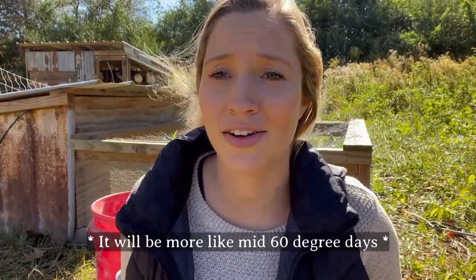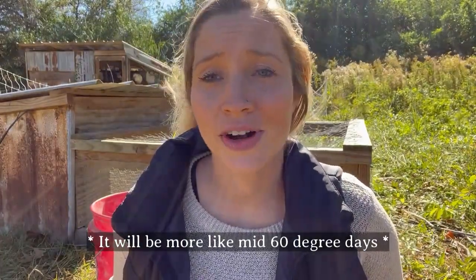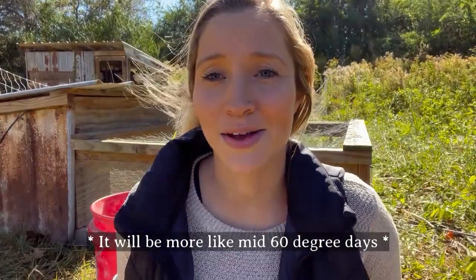So tomorrow night will be our coldest night, and then in true Mississippi fashion, it's going to get right back up to the high 60s, even 70-degree days for at least the next 2 weeks. So who knows when we'll see a frost again. I mean, it's been known for us to sweat on Christmas Day.